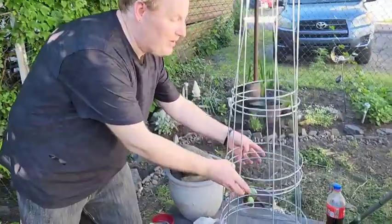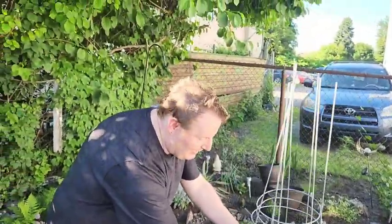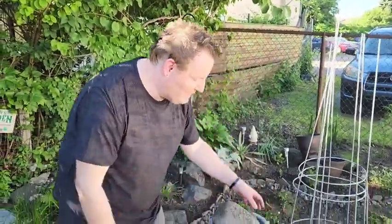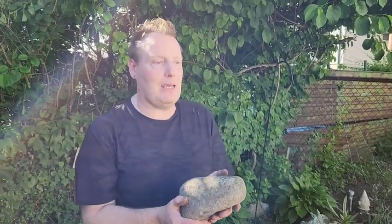And this is what you need. We are gonna make ours out of 3 sturdy tomato cages, just like this. You can get those anywhere. And in addition to that, you will need some river rocks. Now, you can just source these on your own like I did. I have tons of them in my yard. Or you can find these at any large home store, like Home Depot or Lowe's or something like that.